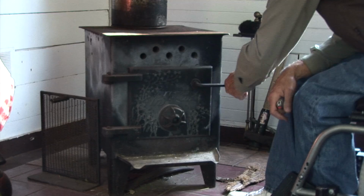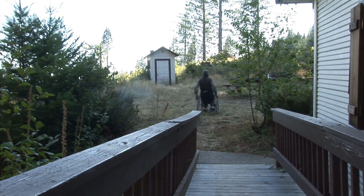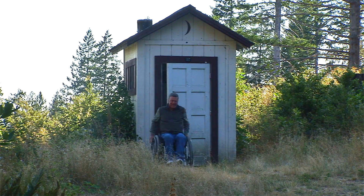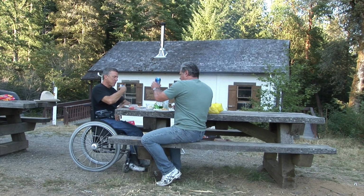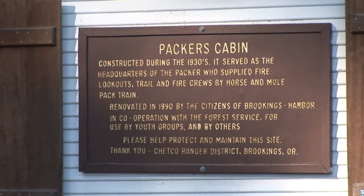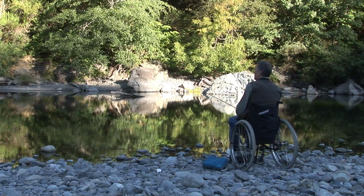And there's a reason they call them outhouses. It's a little uneven and pretty bumpy, but it is accessible. Nearby Packer's Cabin, you'll find swimming, hiking, and of course my favorite pastime, fishing, here on the Chetco River.